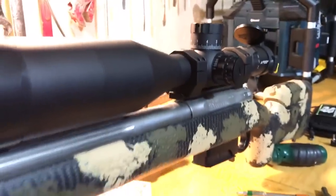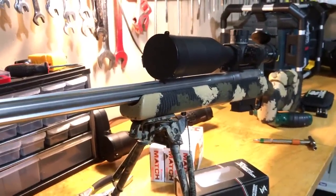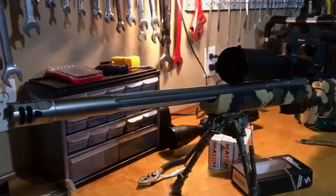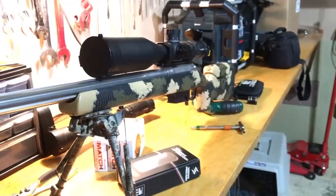But yeah, I wanted to share this with you. Just finally got her put together. This is the scope. It's dated a lot of other optics, and this is the one that it is now betrothed to.